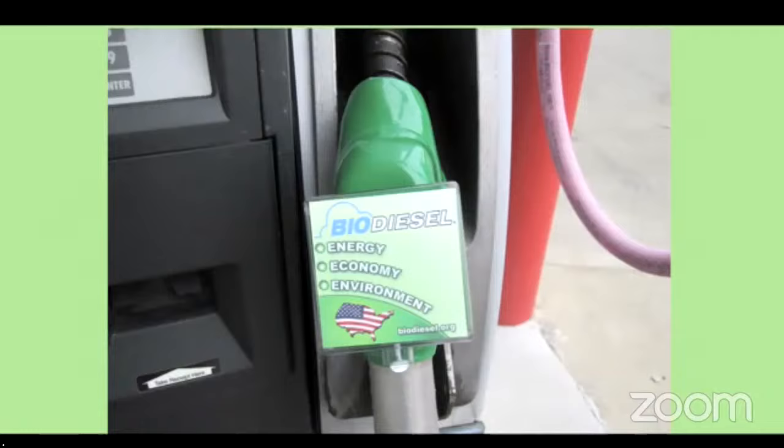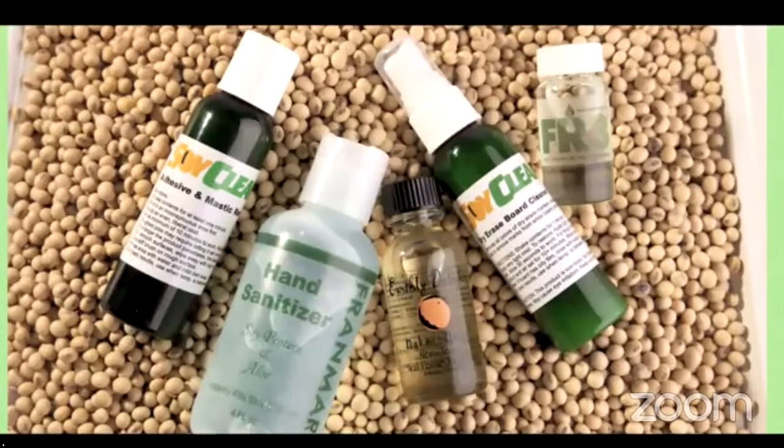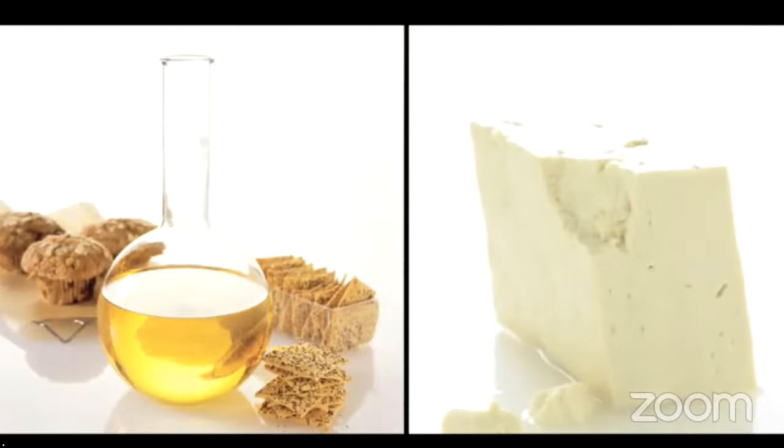Biodiesel. The oil is refined into biodiesel to use in our tractors, combines, buses, anything that runs on diesel can use biodiesel. Paints, oils and paints. As the crushing process happens, you get meal, you get oil, and you get a hull, and the oil portion ends up in paints. Food service. Here we have pictures of some hand sanitizers. We've been all too familiar with that over the past year, and lots of different plastics. The oil. Here's a couple pictures.